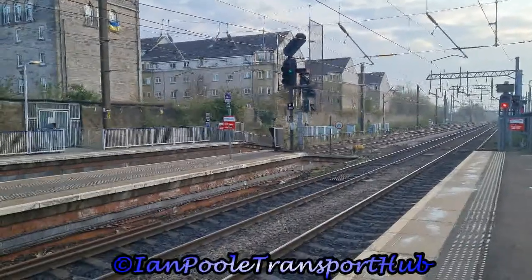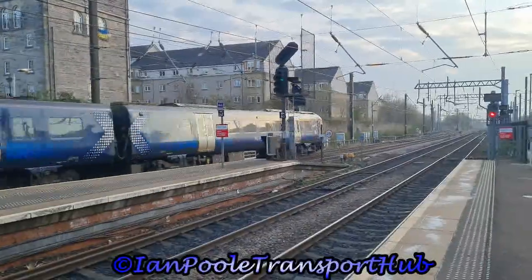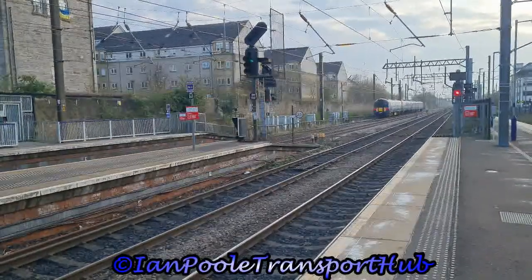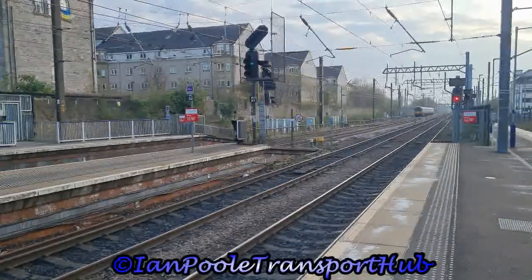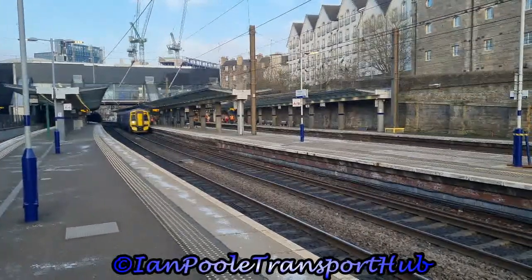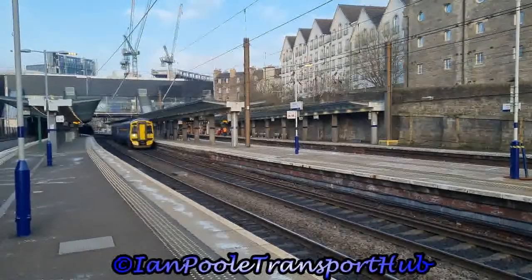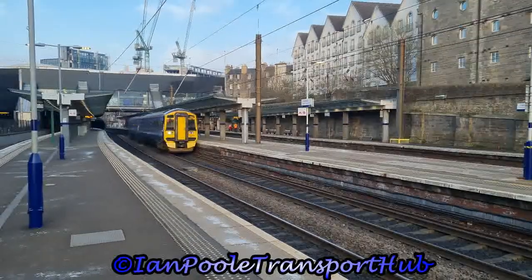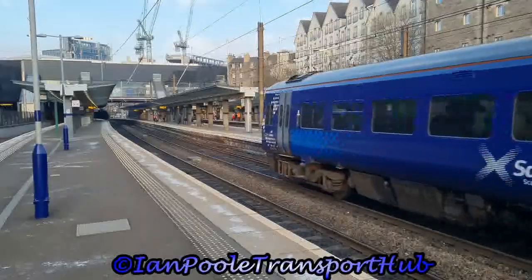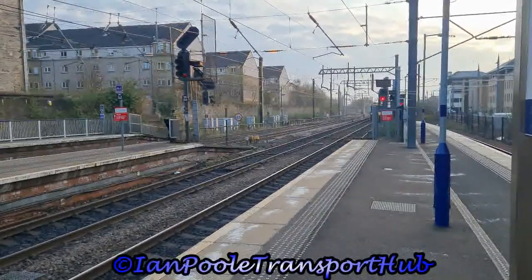Next out to depart is 385119, with the 1853 Scotrail service from Edinburgh Waverley to Dunblane. Next out is 158739, with the 1854 Scotrail service from Edinburgh Waverley to Glenrothes with Thornton via Cowdenbeath. Next in to arrive is 17415 with the 1858 Scotrail service from Arbroath to Edinburgh Waverley.